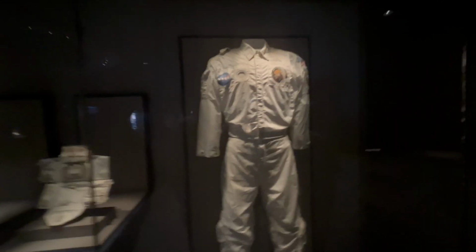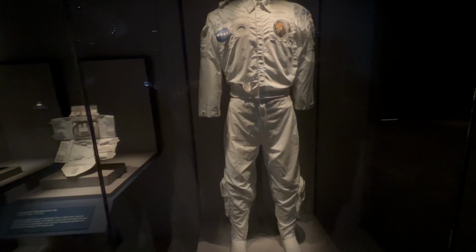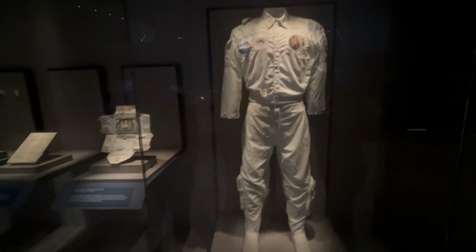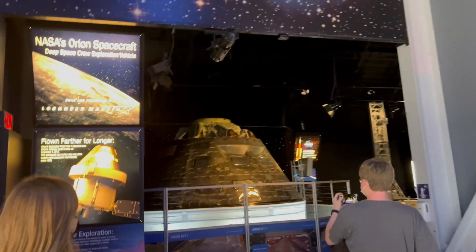A lunar sample bag. And then, no, this is Jim Lovell's Apollo 13. He wore that while he was fighting for his life on Apollo 13. He wore that the whole time while they were up there, since he never had to put a spacesuit on. That's cool. Oh, there she is.